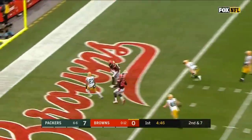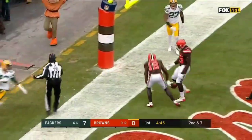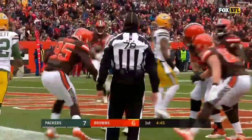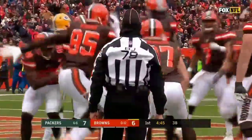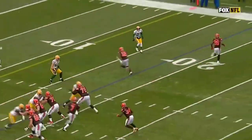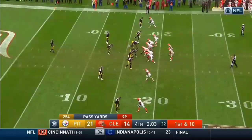Kizer, a bullet to the end zone, and it is a touchdown for Josh Gordon. His first since the 2014 season. Timing developed between Kizer and Gordon off the play action. This is where DeShone Kizer is throwing him open, and the trust to deliver the ball to throw him open.